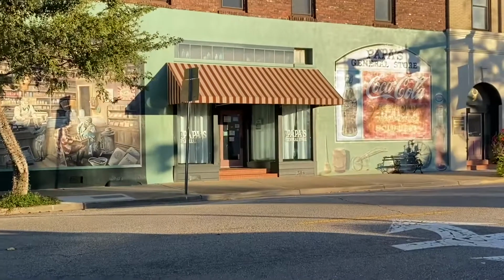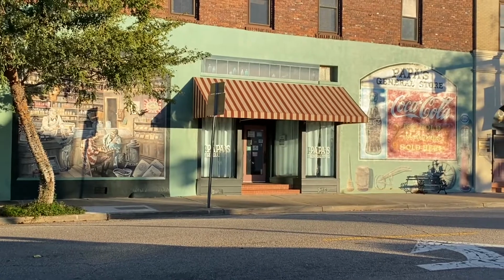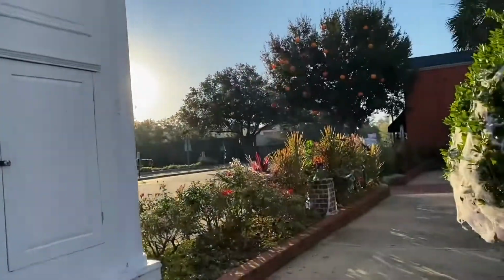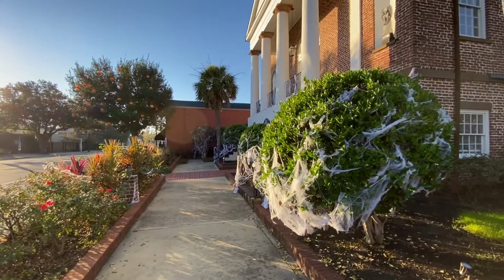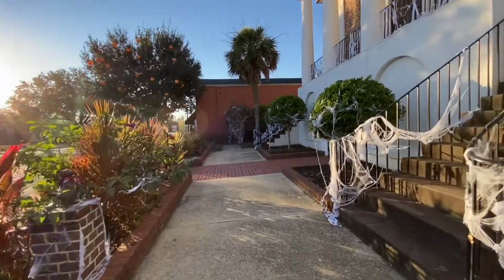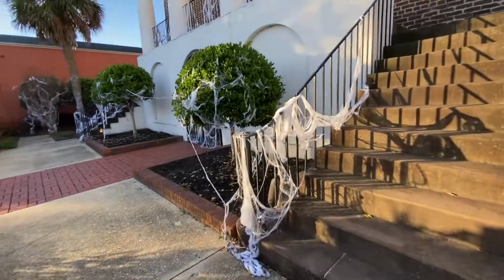Yeah. So I've always loved this mural over here, which absolutely has nothing to do with Halloween, but it's not as old as you think it is. It's only been there a few years. And I don't know if I showed those a while ago, but creepy. Yep.